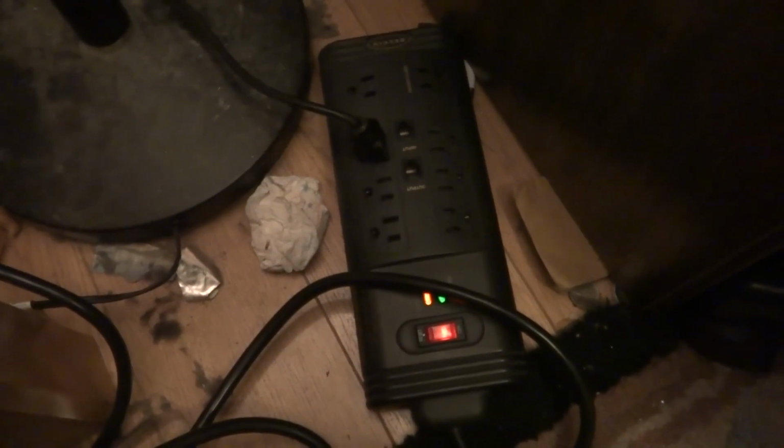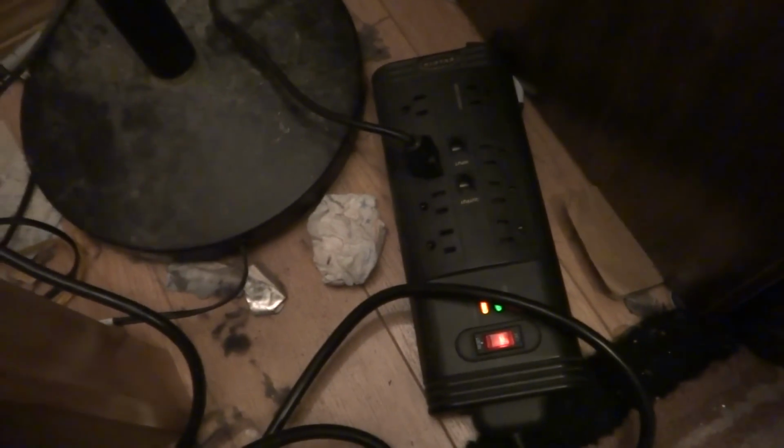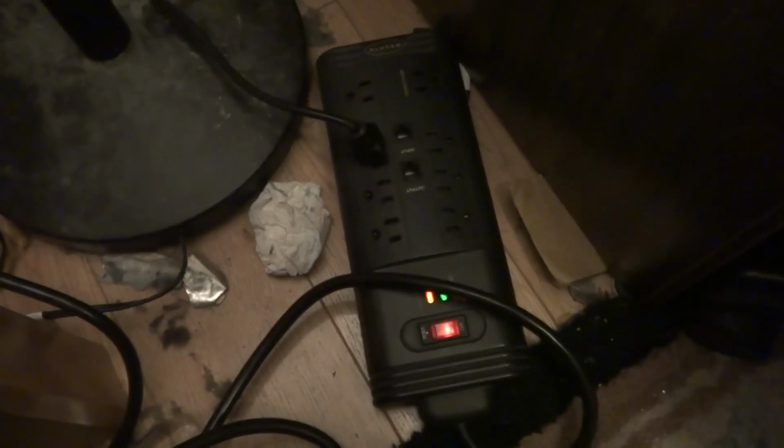So here's what the box looks like. There's nothing really plugged into it but one thing. I do need to move it over to the other side where all my cables are plugged in. This is a power jolt box. It's supposed to protect up to 10,000 jolts. On the box it says 10,000 jolts, not 10,000 volts. So if a storm comes or if you get a power surge, you're supposed to be protected from all your devices, which is nice.